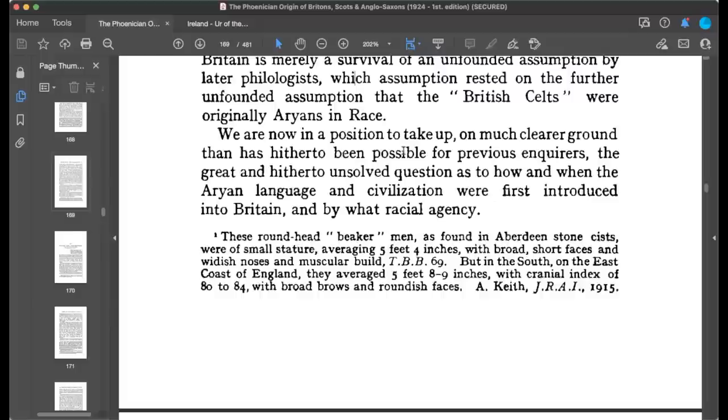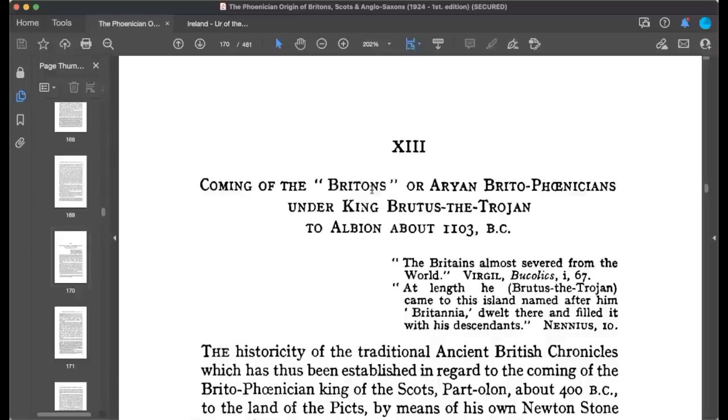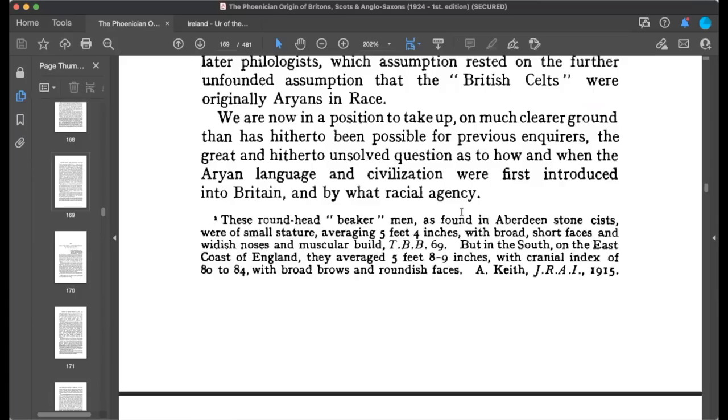So I just want to show you, we're going to get into all this when we get into the Britons video. This is chapter 13. I mean, all the chapters here are good, but just an example. The title says Coming of the Britons. Remember, these are the ones that invaded the Pictish people or Aryan Britophoenicians under King Brutus the Trojan to Albion. All right. So that's how deep it is.